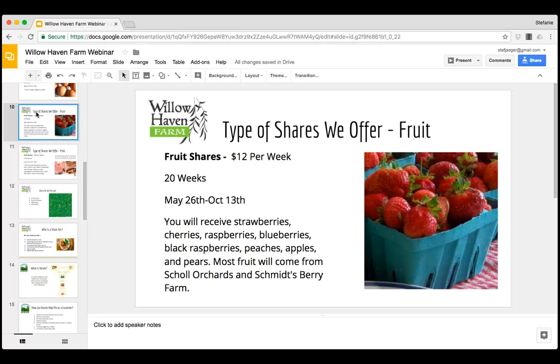In the fruit share, you'll get 2 containers per week. So some of the fruit share comes in pints and some comes in quarts. The berries will come in pints and the larger fruits will come in quarts. And the main suppliers we use are Scholl's Orchard and Schmidt's Berry Farm.